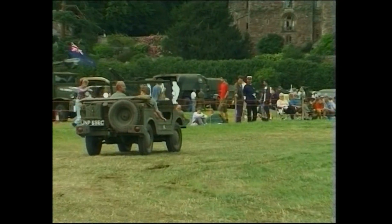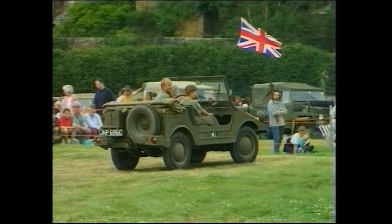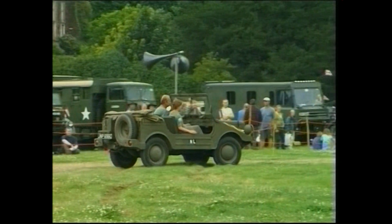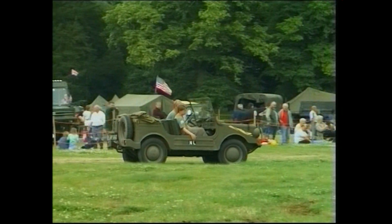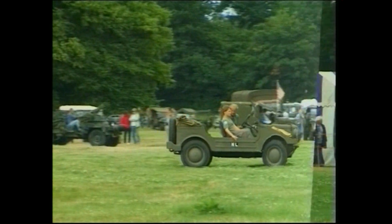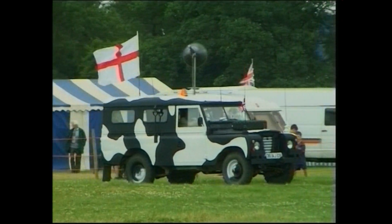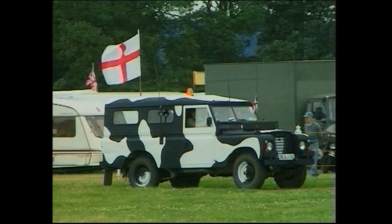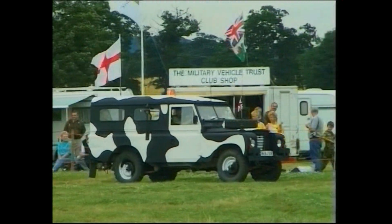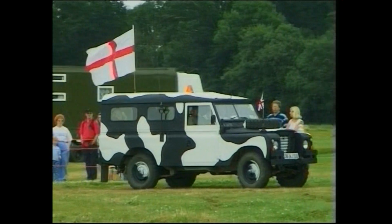Another of those little utility vehicles that were used by every army. They found them so useful. That, of course, is a post-war vehicle. Not a rare vehicle, the Land Rover, but certainly it's a rare camouflage. I didn't find out where she was camouflaged for, but it's got to be somewhere in icy conditions, I should imagine.